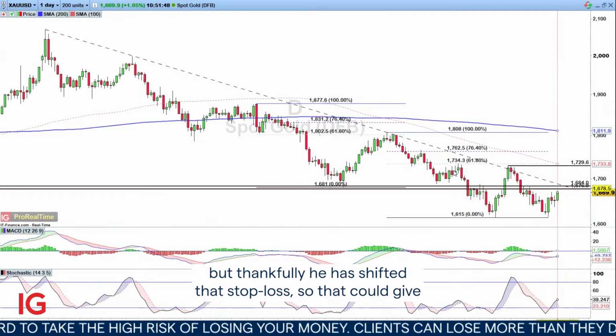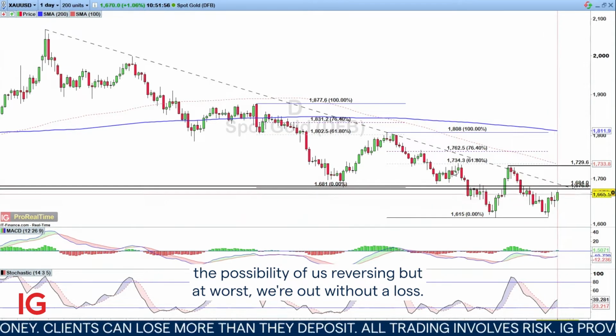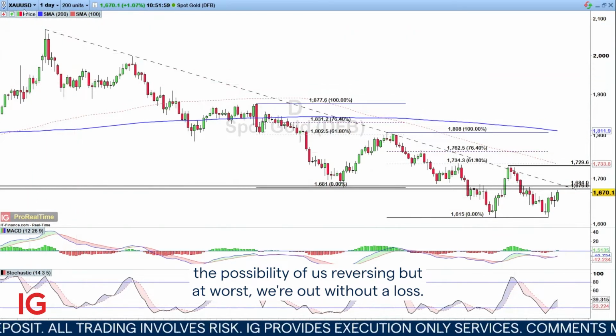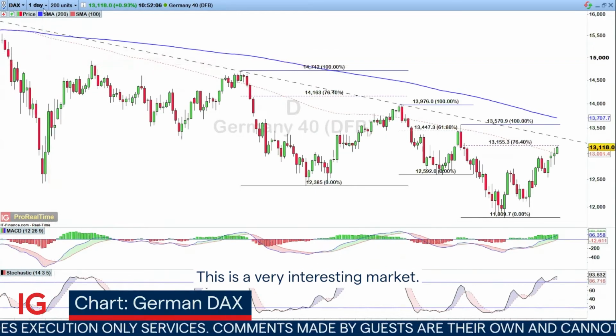But thankfully he has shifted that stop loss. So that could give the possibility of us reversing. But at worst, we're out without a loss. For me, I wanted to take a look at the German DAX. This is a very interesting market.